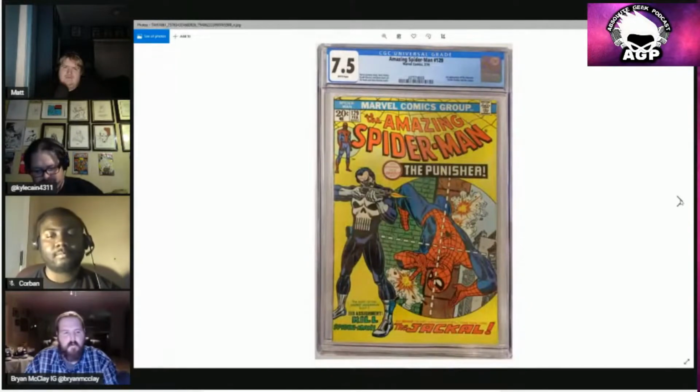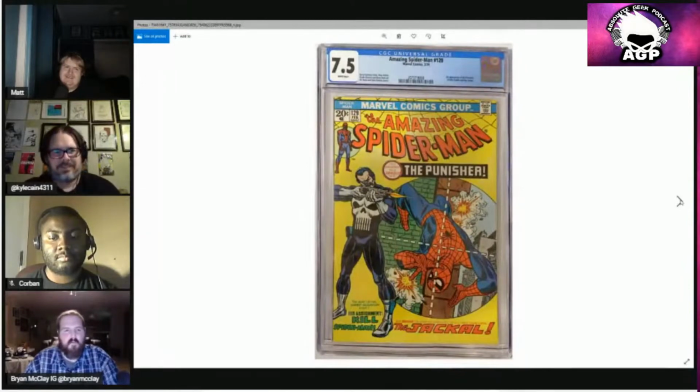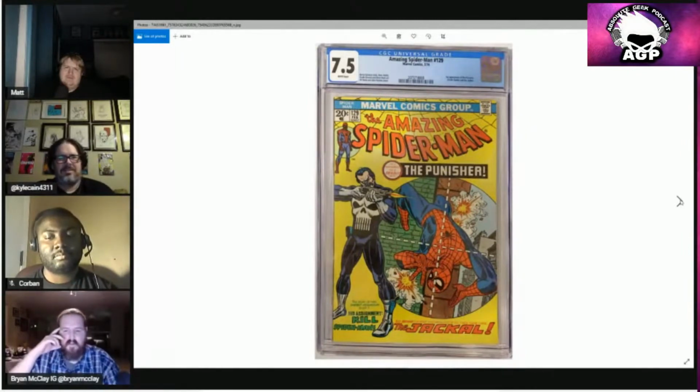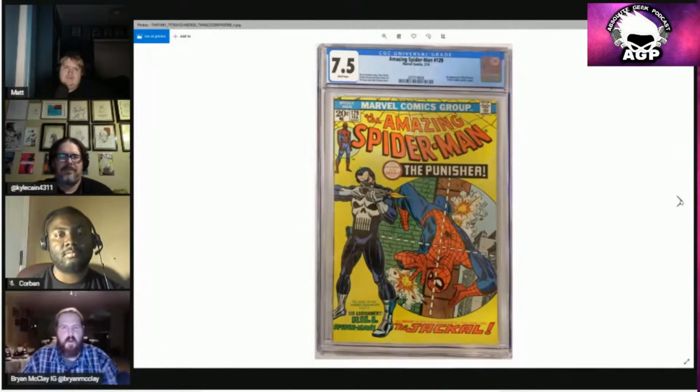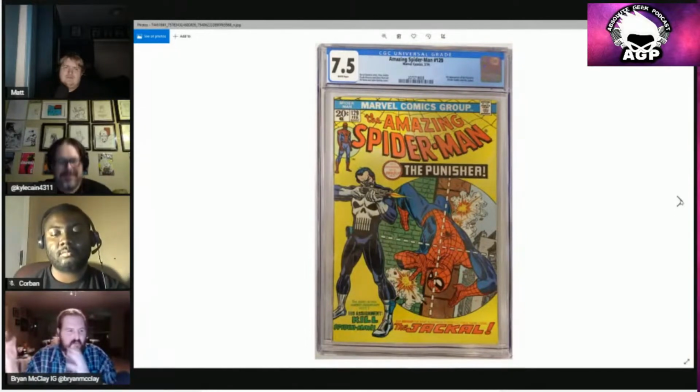There you go, boys. 7.5, first appearance of the Punisher. Another one of those grails. It was pretty amazing watching him pull these books out of the box, because I didn't even know the grades. I had asked the buddy who had sent these out to not send me the list of all the grades that they sent in. So, watching him pull these books out one by one, it was almost like that first time when we were seeing them, Kyle, where we were just going crazy.